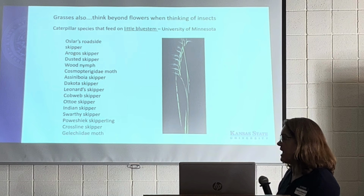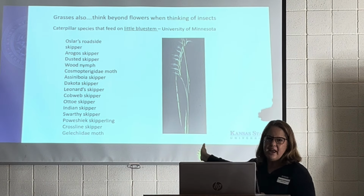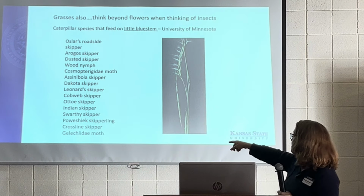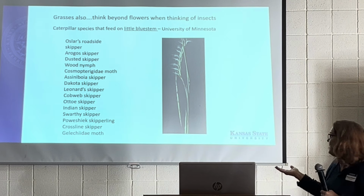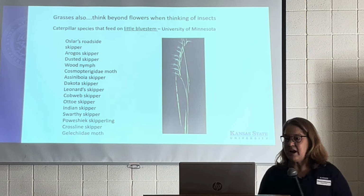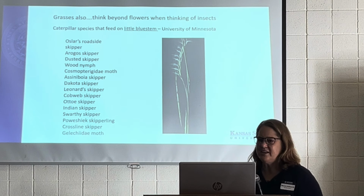And don't forget the grasses. I found this list at the University of Minnesota. I was just stunned by how many moths, mostly skippers in this case, were supported by little bluestem. I mean, that's what they feed on. It was just amazing to me to think that that was critical. So don't forget about the grasses. It's not just the showy flowers that we need.